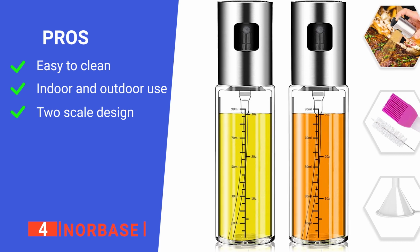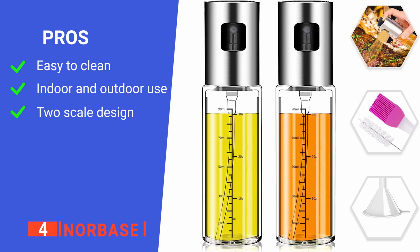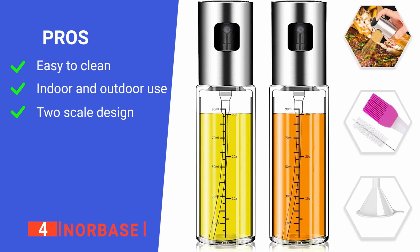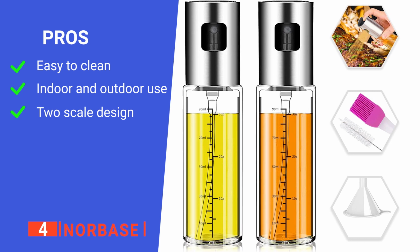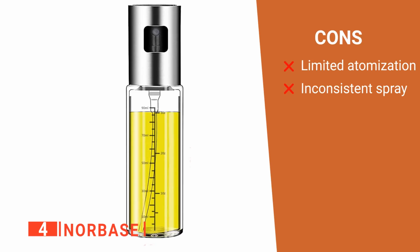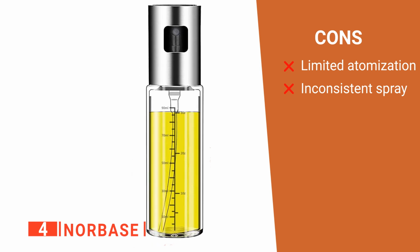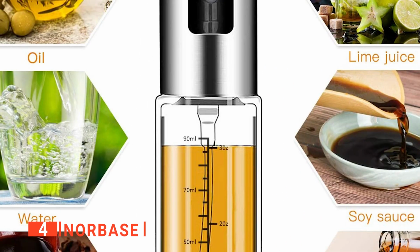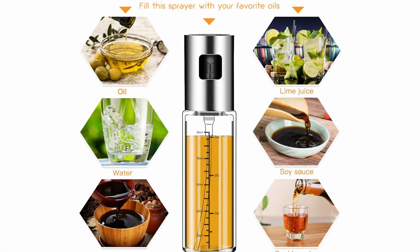Its pros are: this spray is very easy to clean. Its design is ideal for indoor and outdoor use. And this spray comes with a 2-scale design for monitoring oil usage. However, its cons are: the spray does not deliver a fine mist, and the even spray feature could be better. The NORBASE is a great choice for anyone who wants to control their oil use for a healthier life.